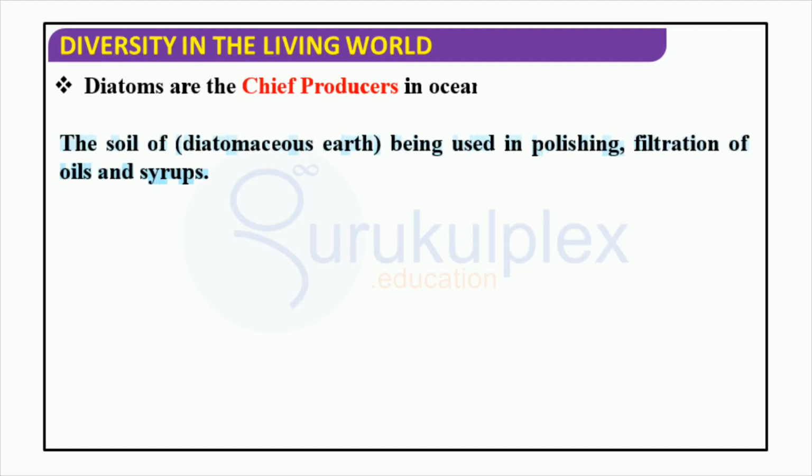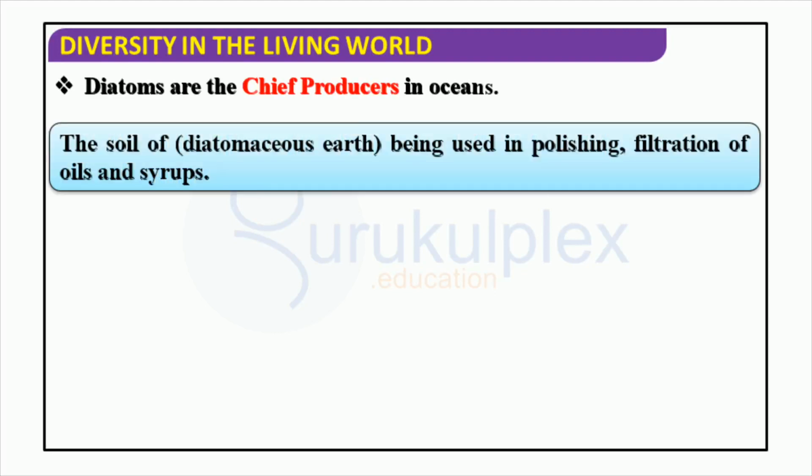Diatoms are one of the most important organisms on our planet, acting as chiefs of production in oceans. Though small in size, single-celled algae can be incredibly useful when it comes to practical applications. An example of this is diatomaceous earth, which is derived from diatoms and is used in a variety of industries, such as polishing and filtration of oils and syrups. This demonstrates that even the smallest of organisms can have a huge influence on our planet.